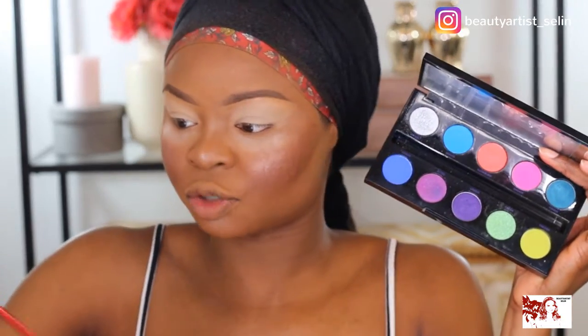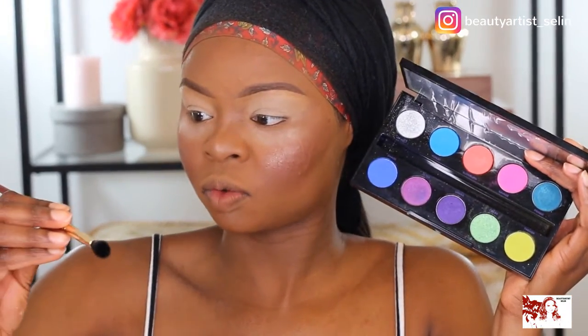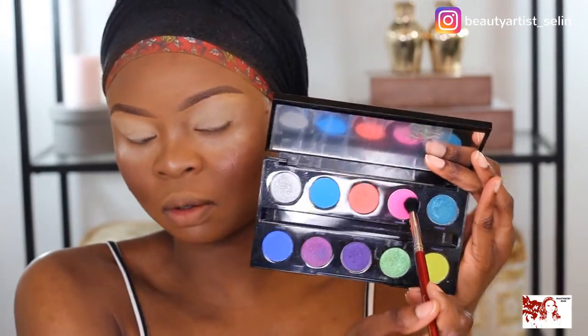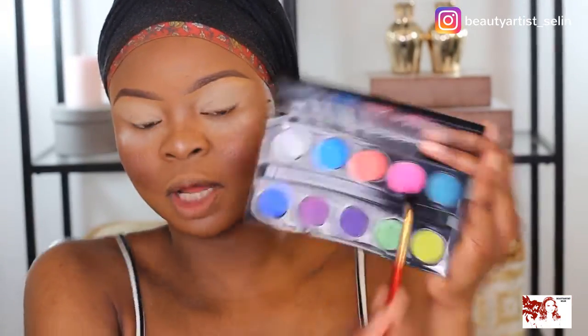To do that I'm going to be taking this brush right here. This one is by Juvia's Place, the G115 blender. Taking this shade right here, this beautiful pink, and it's called Savage. I'm just going to go ahead and blend that on my outer V. I'm just going to dab and dab at the same time, just going to fluff it out like a wing liner because that is the look we are going for.